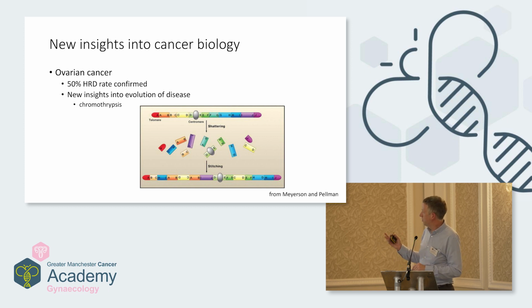No surprises, it shows there's a 50% HRD rate, which is exactly what we'd have expected from everything else we knew, so that's good. But by the fact we've got the whole genome to look at this time, we can look at that in slightly more complex ways. And a group led by somebody called David Wedge at the University of Manchester is beginning to look at processes called chromothripsis, which is how a lot of these chromosomal rearrangements actually occur.